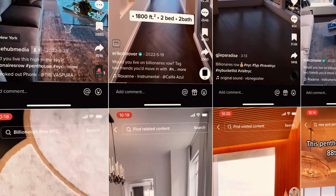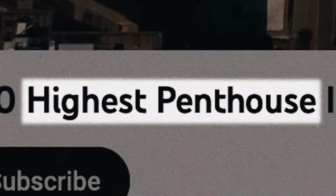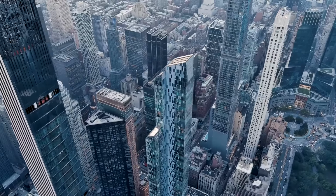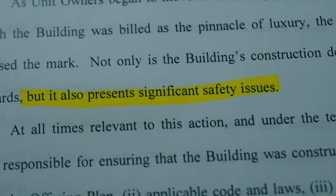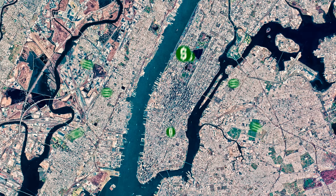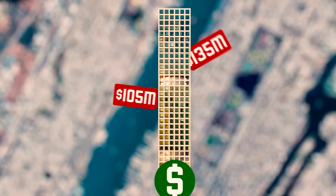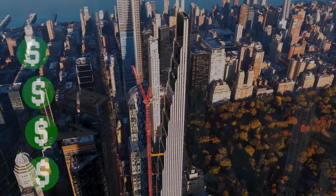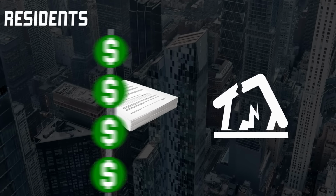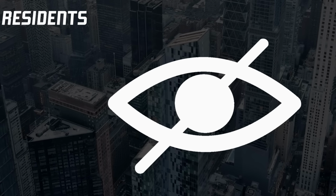Okay, wait a second. All the TikToks and YouTube videos about these luxury condominiums on Billionaires Row never mention anything bad about the condominiums. Why have we never heard about these 1,500 plus identified defects that are claiming to put their residents' safety and even lives at risk, especially when these residents are paying tens of millions of dollars and even over $100 million to own one of these apartments? Well, the short answer to this is that even the residents themselves don't want you to know about the court case, and especially don't want you to know about the 1,500 defects to the building.